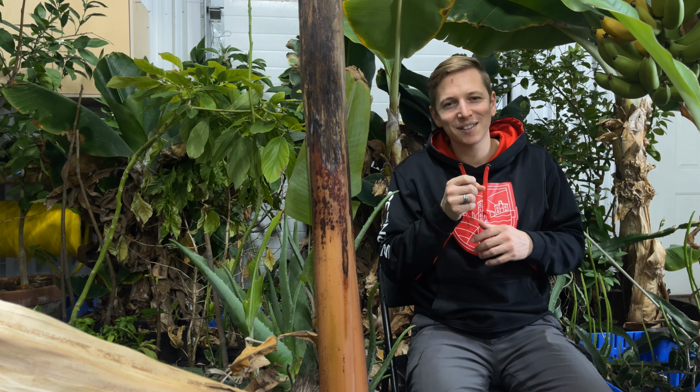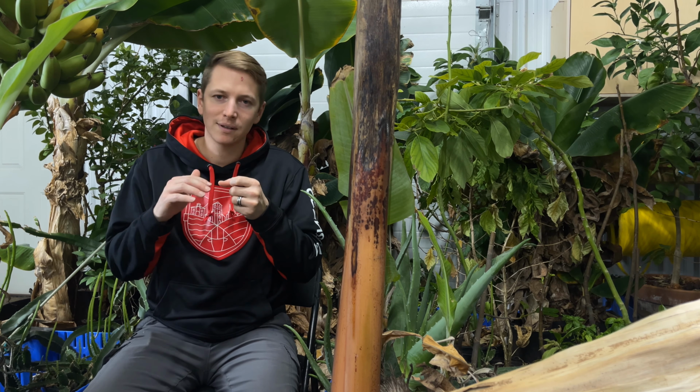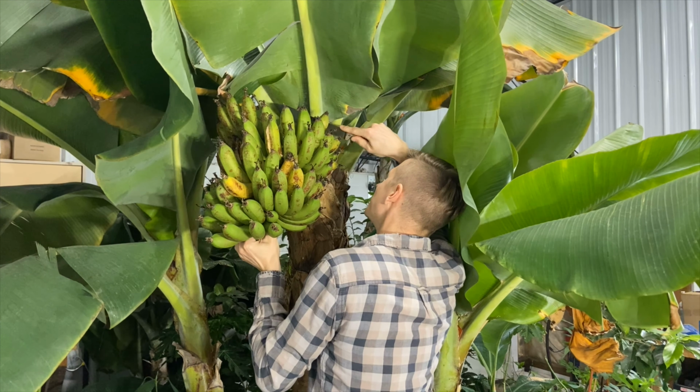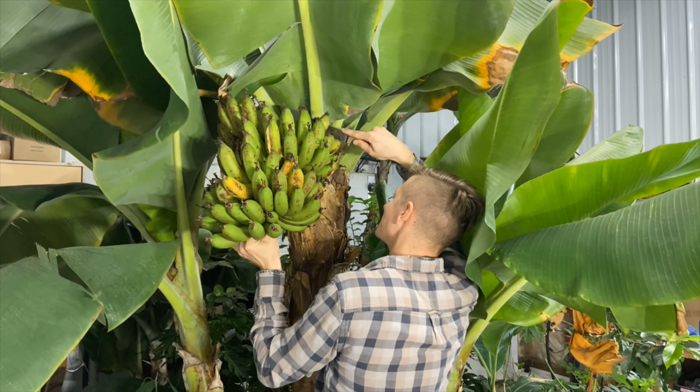The banana plant's grand finale. The cycle of life. Here's the thing about bananas. Once they fruit, they're done. It's a one and done kind of deal. They give you a beautiful bunch and then retirement. Oh boy.